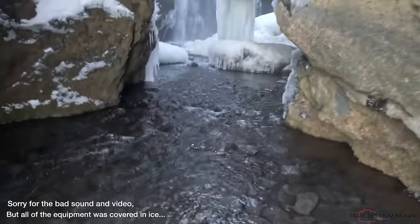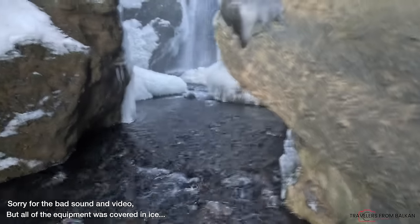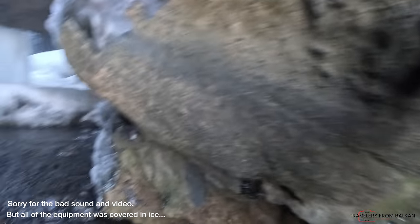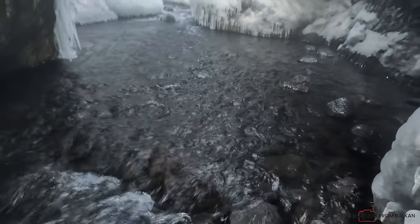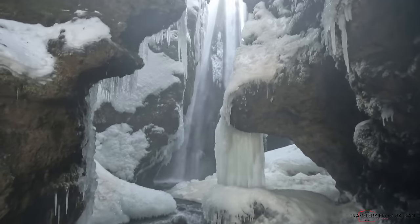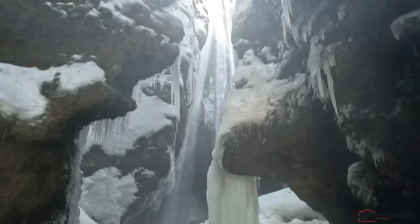Okay, give me a moment. This is not easy to get through. I am making my way. Let me see. Look at this. The water is quite deep, but there are some rocks laid down, but they are so slippery. It's so icy. It's unbelievable. But look at this view. It's spectacular. Absolutely amazing views.